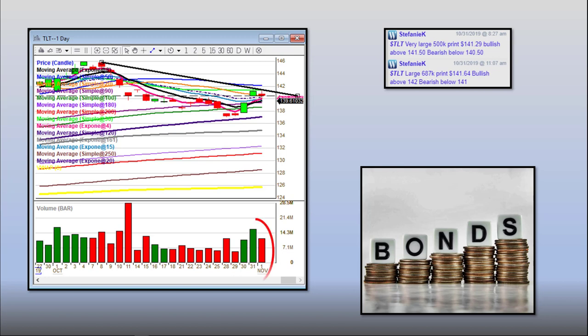Before I get to that, look at the volume increase. Yeah, there's definitely going to be a big power move coming. So my trade setup is bullish above 142. If we could break above that, my targets are 142.50, 143, 144, and 145 is a really key level.